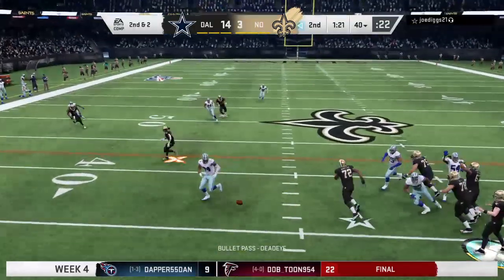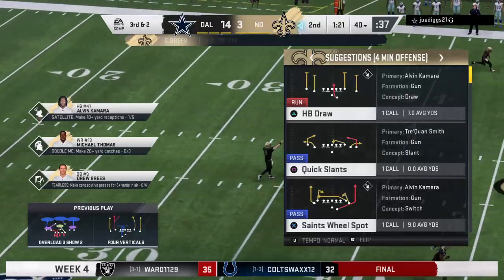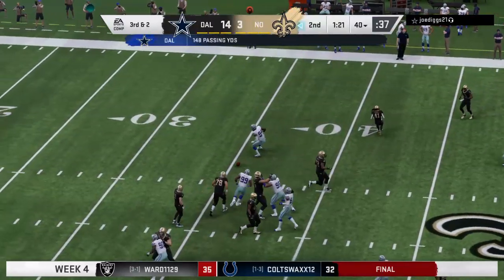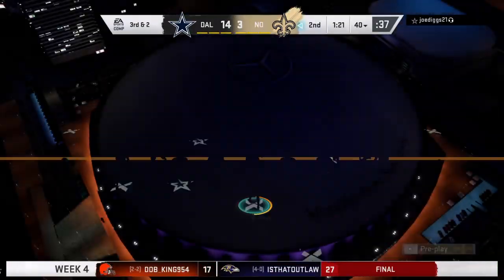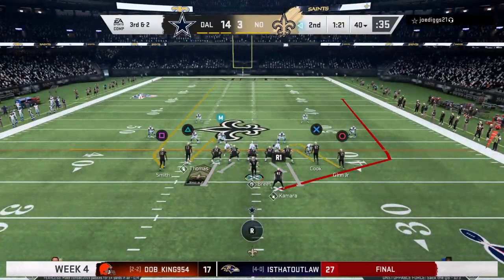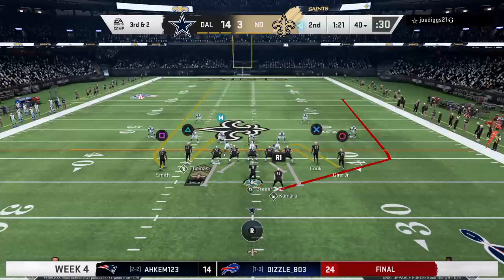To throw again on 2nd down. Breeze, he almost had it. The big D lineman nearly had an interception. Instead, it falls down incomplete. 3rd down and 2. The Saints on 3rd down. They've only converted once in 4 tries. This time they face a 3rd and 2.